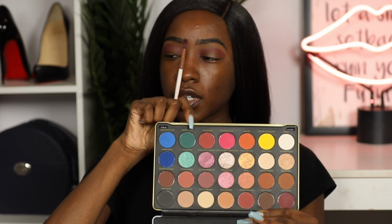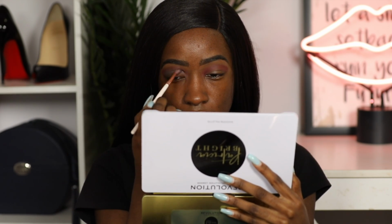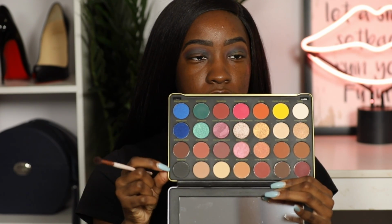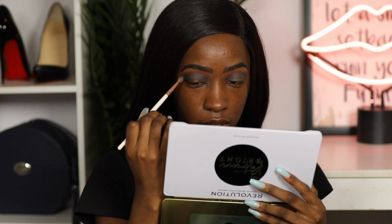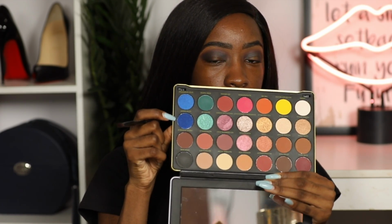And then this green color right here called Risk Taker. Sounds like something's being delivered outside. And place that in my crease. Now this black shade called Stargirl, and place that out here and kind of in my crease. This blue shade Date Night as one of my lid colors.